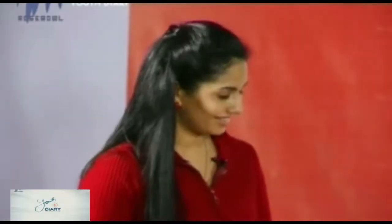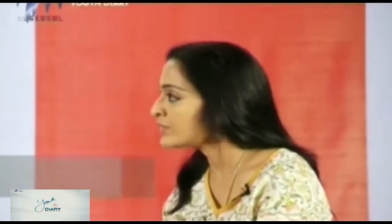Okay. She has asked about the pimples. Yes, she's asked mainly about the treatments, and how to reduce the side effects.